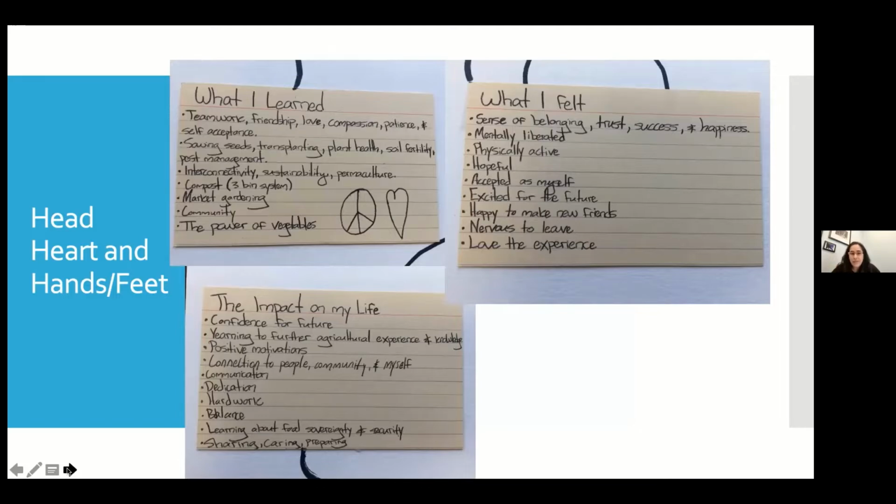And then the impact, you know, the confidence for the future, the connection to people, the dedication. We try to do this in different ways so that people can access their memories. Sometimes pictures will jog memories of things they've done, because sometimes it's really hard to do evaluation if they can't remember what they just did. The teenage brain is ever developing, and sometimes it's hard for them to remember what they did yesterday or in the hour that you were with them. So that's one piece of evaluation. And then I'm going to talk later about how we pull out all these pieces.